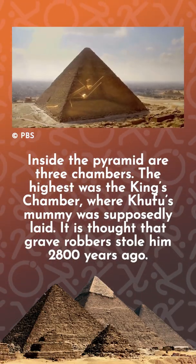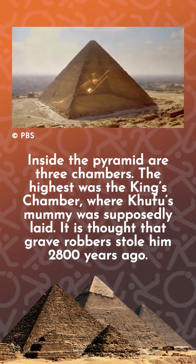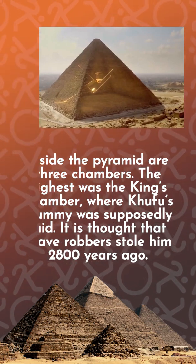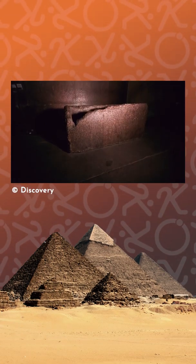Inside the pyramid are 3 chambers. The highest was the King's Chamber, where Khufu's mummy was supposedly laid. It is thought that grave robbers stole him thousands of years ago. Luckily for us, the tunnel we think they used has become an entrance for visitors. The walls of the King's Chamber are covered with granite, a material much stronger and more expensive than the limestone that makes up most of the pyramid.